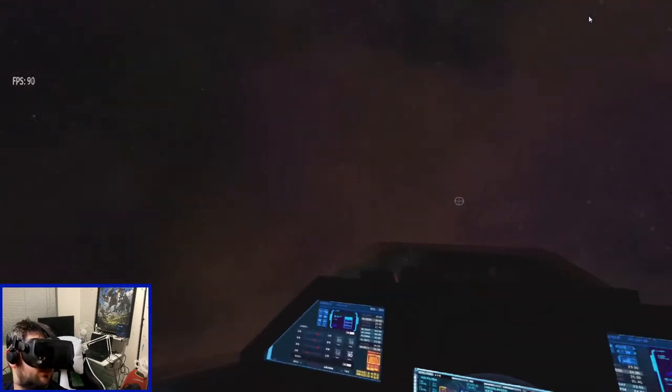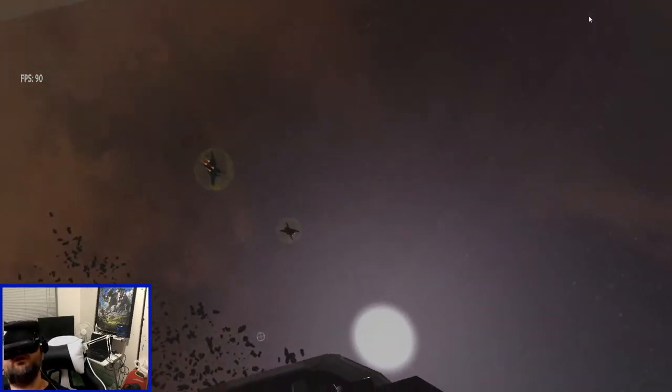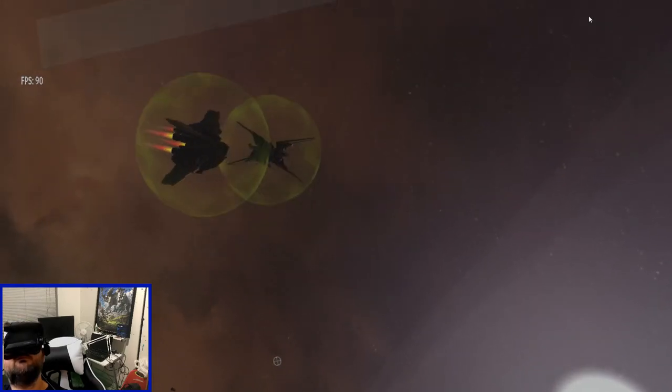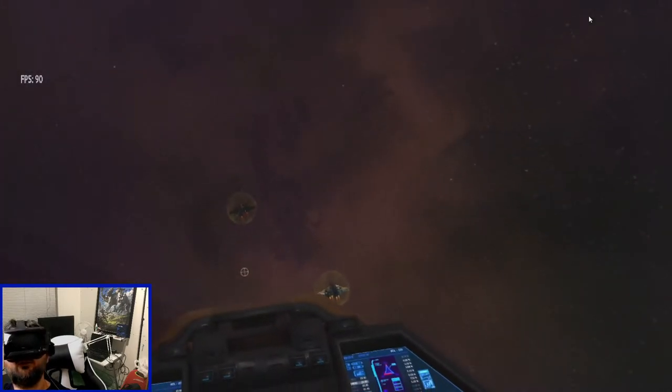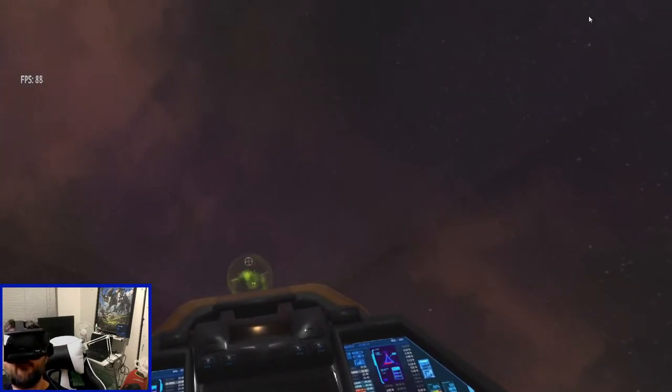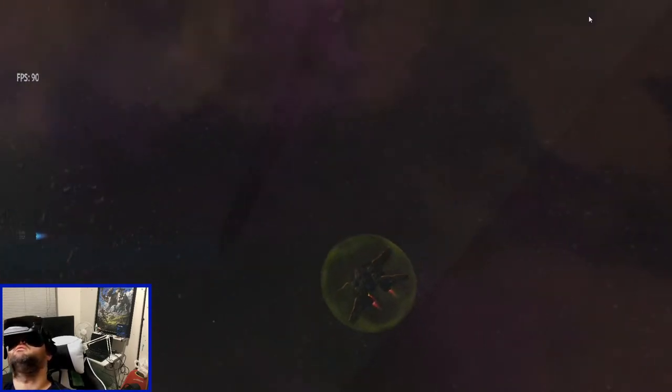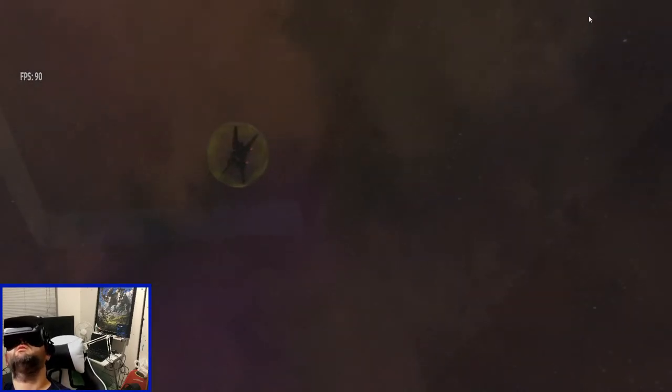And it's attacking me. I just want to get the wing leader destroyed to see if our... Oh, they're hitting each other right now, which is really interesting. Which one's the wing leader? I think it's this one, because he's trying to attack me. Wah! Yeah, you're still flying there.